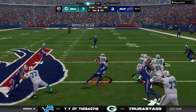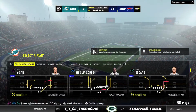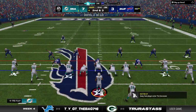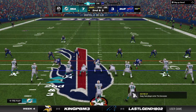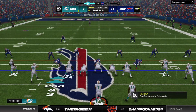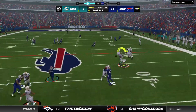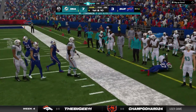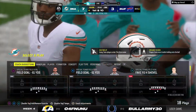Out of the gun is again to Achane. And he's going to bull his way forward to the 48. Now a timeout taken. Perhaps a chance for one more quick play and then another timeout if they hurry. We'll see. Tua sets up to pass it. They set up the screen. Achane has it. And he'll go down inside the 45 before going out of bounds.